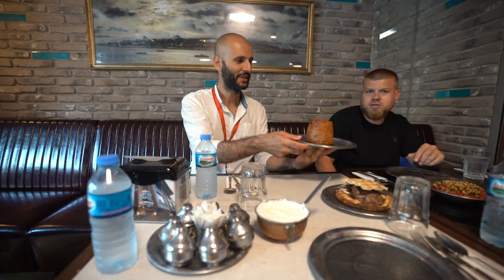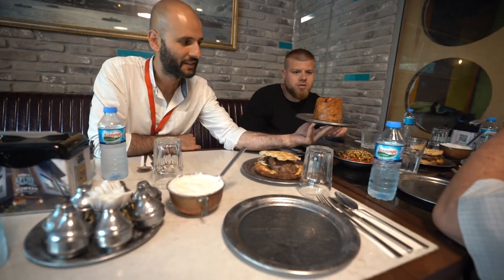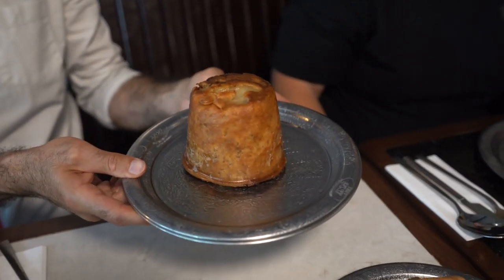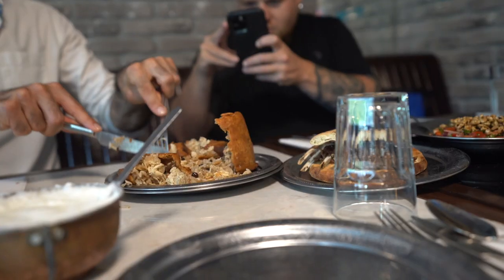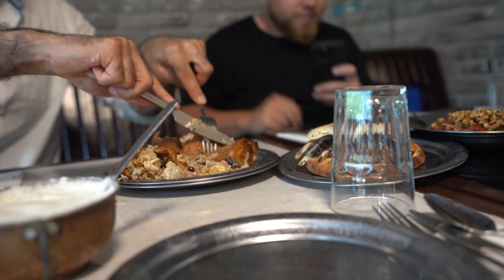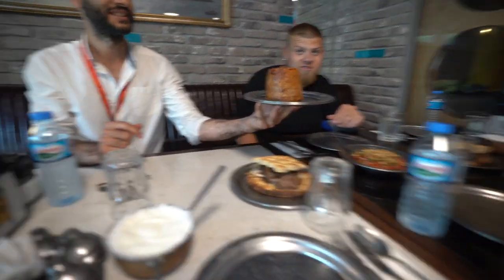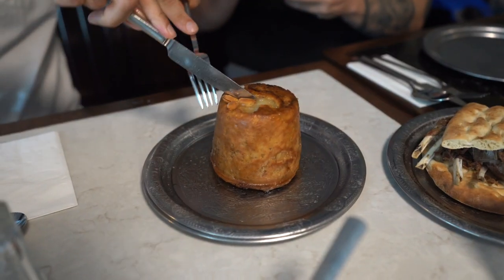This one is the rice dish we'll be having, which is encased in this dough on the outside, like the phyllo, but a little bit thicker. And inside the rice is cooked with some chicken, some currants, pine nuts, and some almonds as well that you can see on top. Wow. It's like a rice pastry.